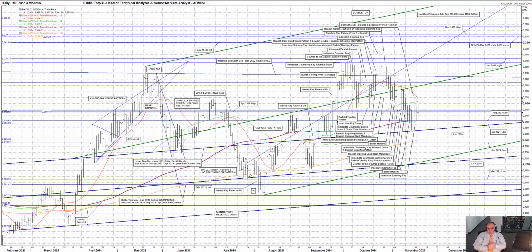I said of this move up 6 weeks ago, and I quote, "Prices have moved higher still to now test what I suppose is the holy grail of this market, the neckline of the September to December 2022 reverse head and shoulders pattern. This could become a seminal moment, so watch carefully," end of quote. Well, after what now looks like a double top over October, prices turned lower, below the green middle tine of the February to August bullish shift pitchfork.